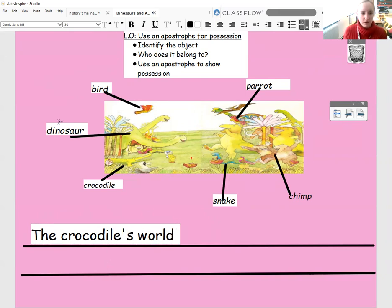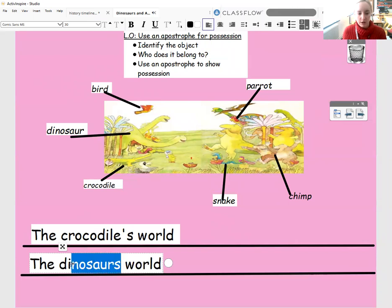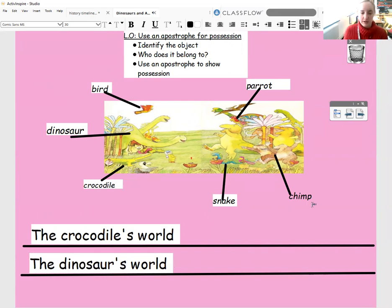I'm going to do one more. I think I'm going to use dinosaur. So the dinosaur's world. The dinosaur's world. So here's my object. It belongs to the dinosaur. Therefore, I need to put an apostrophe here to show the possession.